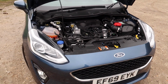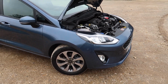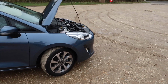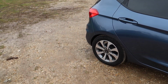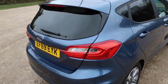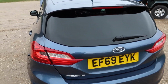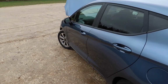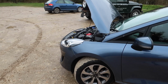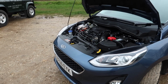In regard to fuel economy, this is the most fuel efficient engine you can buy for the Trend, despite there being a diesel. On a combined run, Ford states this engine can offer up to 64.2 mpg with CO2 emissions as low as 94 grams per kilometre. Now, if you go for the diesel, you do get a similar amount of economy, but it's not quite as good, although the CO2 emissions are similar. And if you go for the 1.1 litre petrol, again, they're similar, but the 1.1 litre is actually the least efficient, but that's because it is naturally aspirated, whereas this and the diesel are turbocharged.